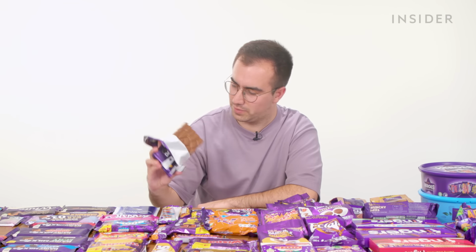The pattern is kind of odd. Usually, obviously, you have squares, which makes it nice and easy to break apart and share. I'm just going to bite into it like a madman.